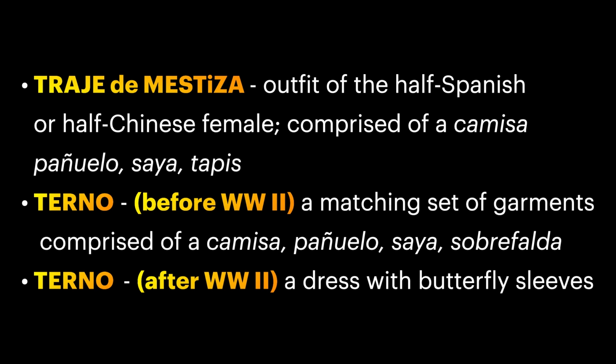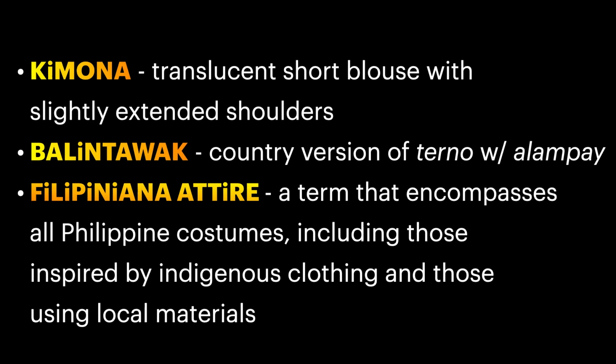Terno, after World War II, was a dress with butterfly sleeves. The kimona was a translucent short blouse with slightly extended shoulders. Balintawak was the country version of the terno with an alampay. Filipiniana attire was a term that encompasses all Philippine costumes, including those inspired by indigenous clothing and those using local materials.